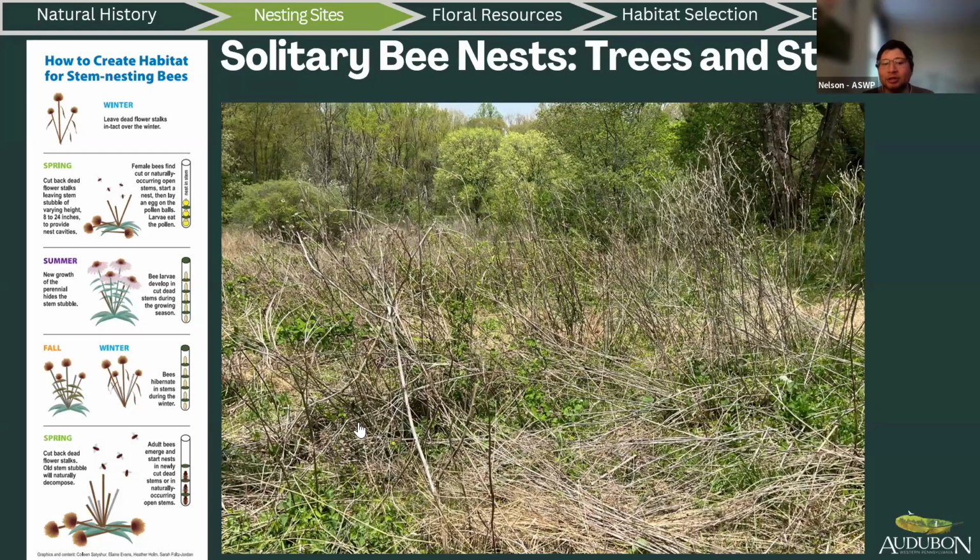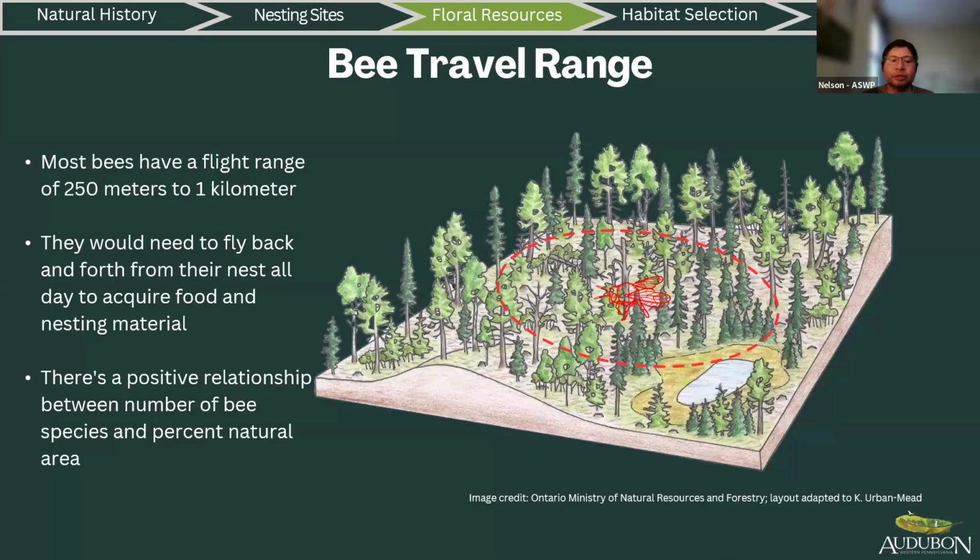So again, this is just a patch that we have at Beechwood Farms as part of one of the trails. Nobody's managing that. We're just allowing it to stand as it is and keeping it natural. And the bees are benefiting from it, and so are the birds. Okay, so let's talk about floral resources. Bees have to eat. So let's talk about how they travel and how far they travel.